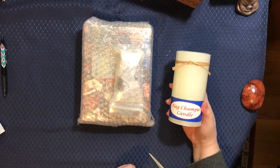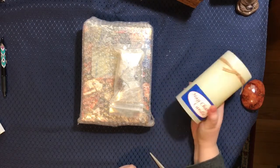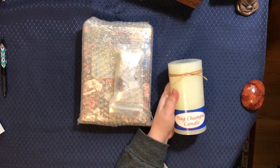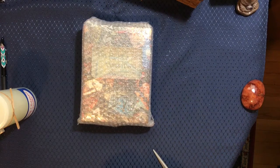Oh, that's lovely. So I will give this a try. It seems to be quite highly scented. I'm gonna have to find something to put it on because all my candles are in jars. But I think I'm gonna like that. And then I got some crystals because I think I paid $2 to $5 for each one.